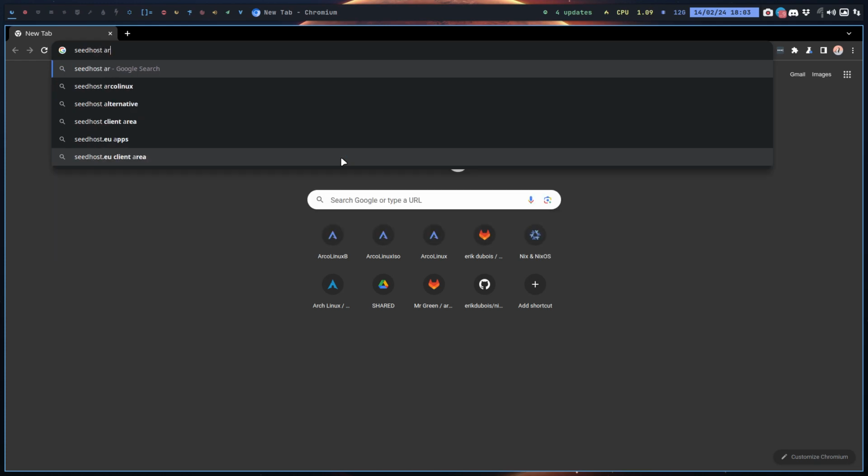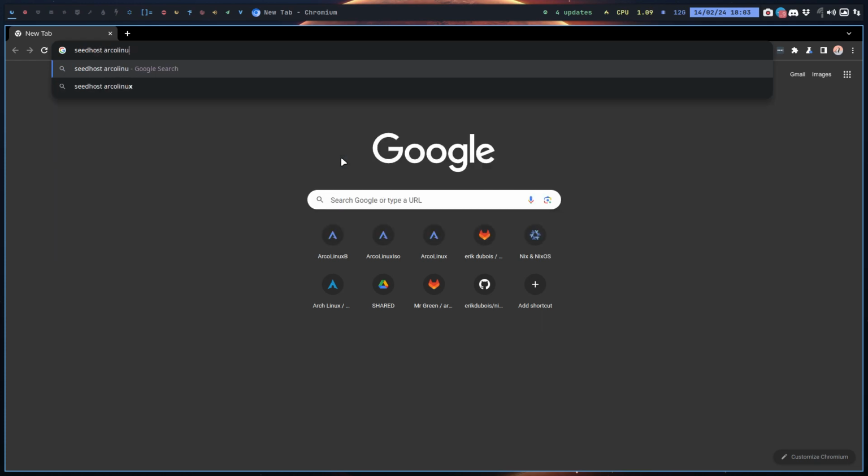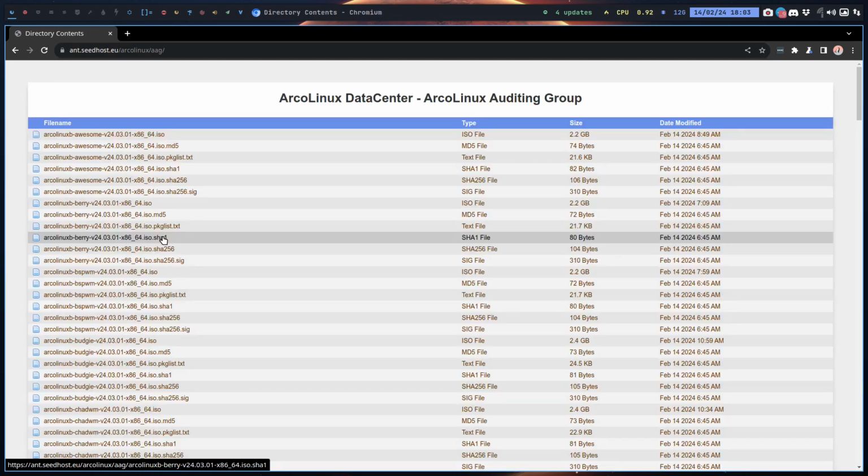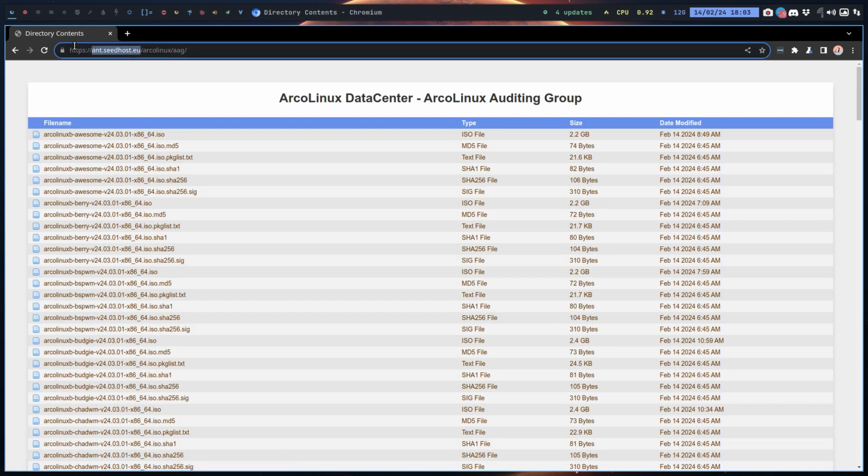You go to Seedhost, you type Seedhost ArcoLinux, and it's because of your donations that we can pay for Seedhost. This is Belnet, the free version. You need to go to the ArcoLinux auditing group on Seedhost, the 'ands' in the bands, remember. And.seedhost, that's the URL up here, the name of the server, and it's AAG, meaning ArcoLinux Auditing Group.